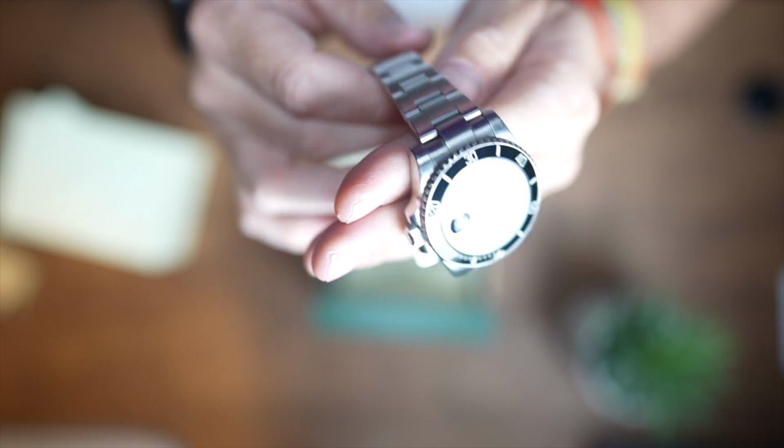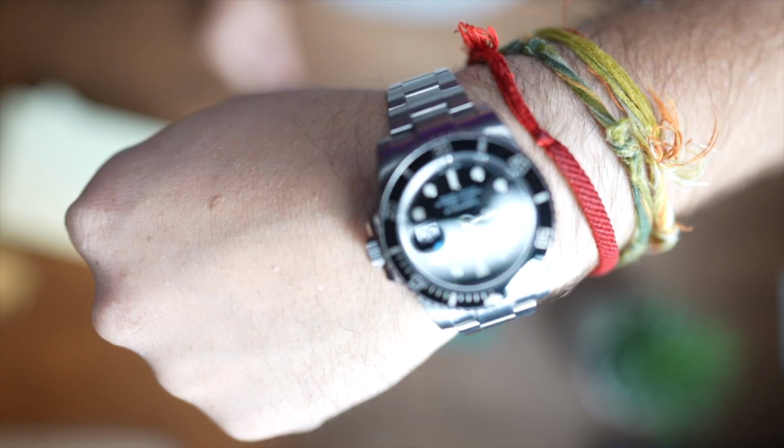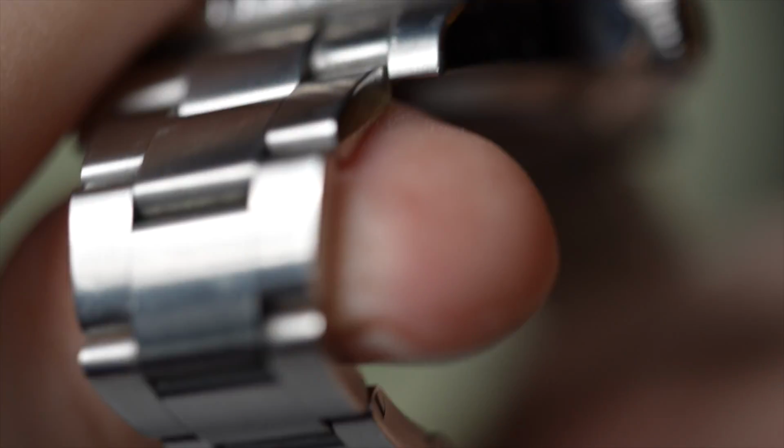So let me tell you the things I love about this watch. I love the big face on it. I think it's the perfect size face on your wrist, or at least on my wrist. I love the links on it. The strap that comes with this watch I think is near perfect.